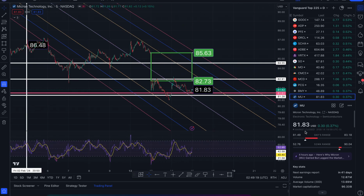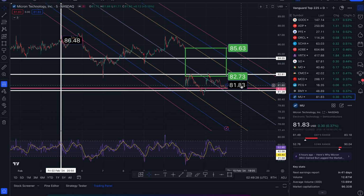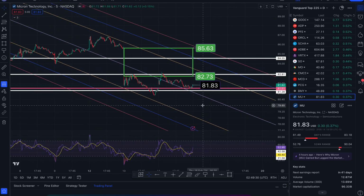All right, we ended the day at 81.83, up 0.37%. The day's low, 81.49. The day's high, 83.18. This is where we are at the middle of the trend. To the north side takes us to a gap that begins at 82.73. Above that, at resistance and a potential take profit area, 83.50, 84.74, this gap closes out at 85.63, and 85.86 is another target I would be looking for.